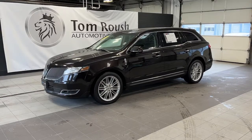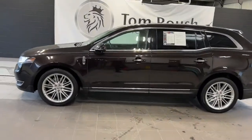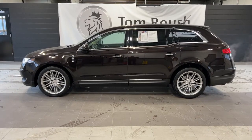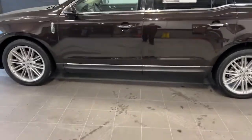Looking for your dream car? It could be the 2014 Lincoln MKT. This vehicle still has fewer than 100,000 miles on the clock, so it won't last long. Here's a sleek and powerful Lincoln MKT, the luxurious three-row SUV with all-wheel drive capability.